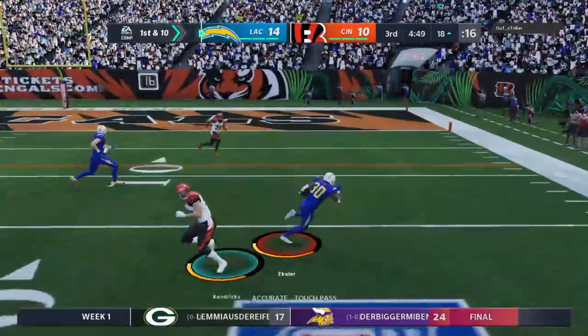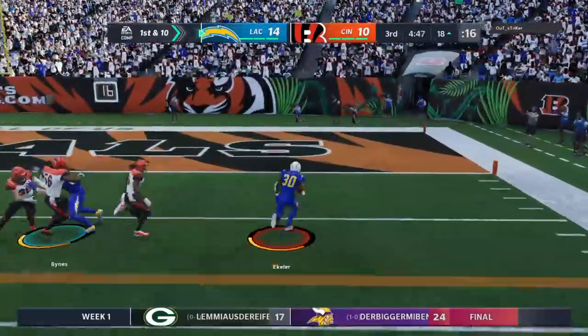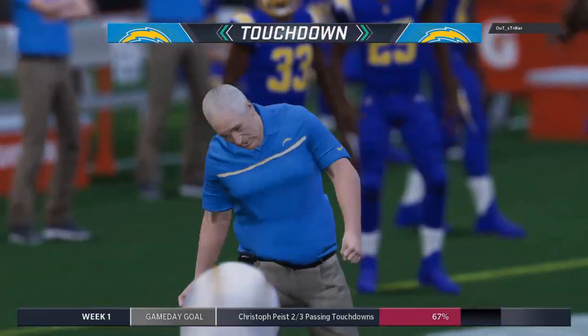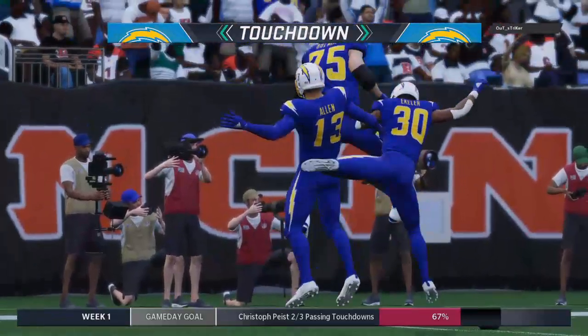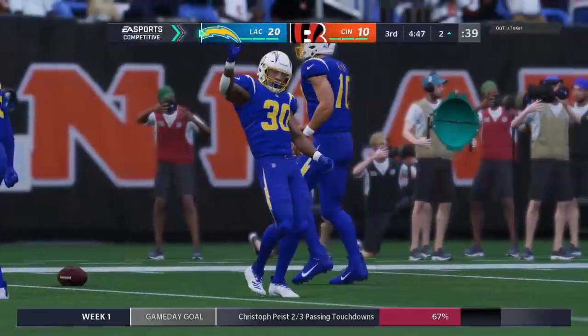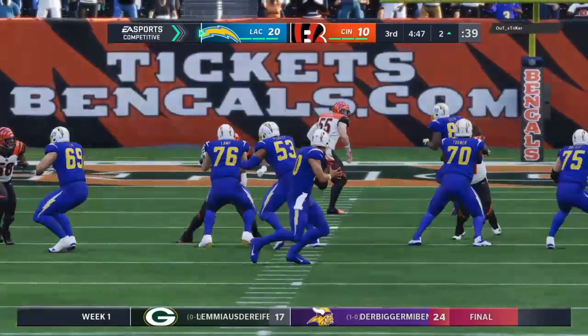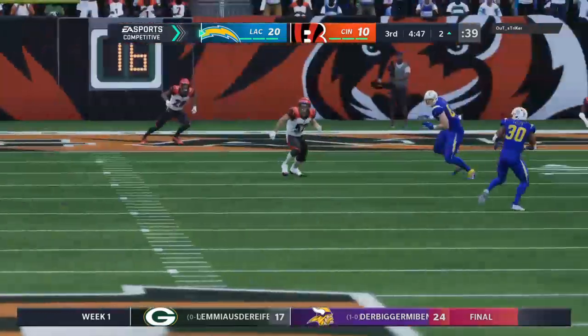Here's a throw out wide, complete to his running back on the right side. And he's in for a Charger touchdown. Austin Ekeler, already his second touchdown here in this opening weekend. And the Chargers find a way to stretch their lead.